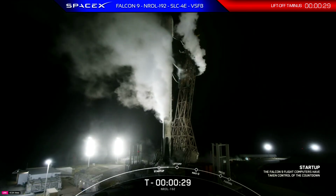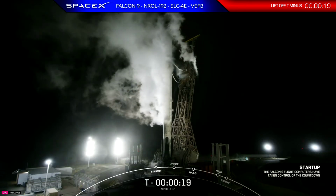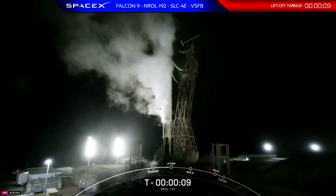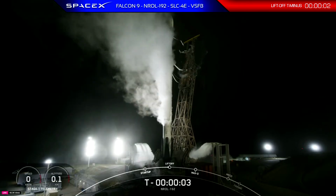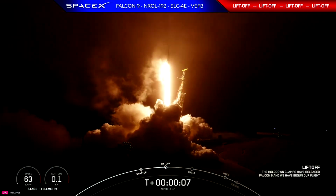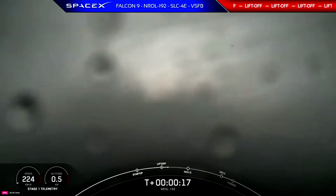T-minus 30 seconds. T-minus 15 seconds. 10, 9, 8, 7, 6, 5, 4, 3, 2, 1. Ignition. Liftoff of the Falcon 9. Go SpaceX, go NROL-192. Vehicle is pitching downrange. M1D propulsion is nominal.